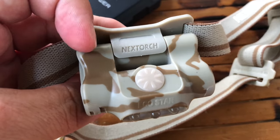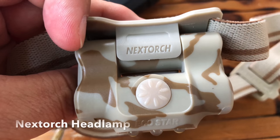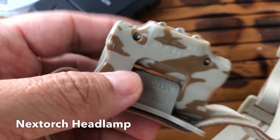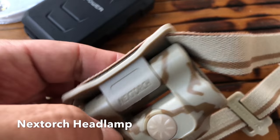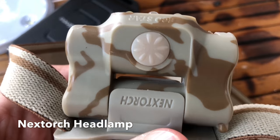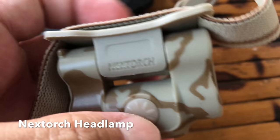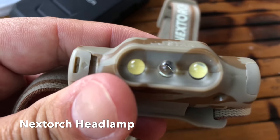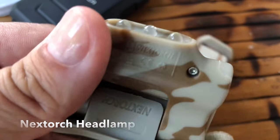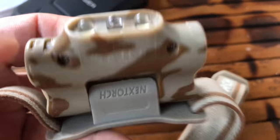And third piece of gear is a headlamp. So when I leave out, I take this with me, because if there's a brownout, all the power's out. You can't see to walk down the street. And this one's from Next Torch. I picked this up in, again, Dubai or Abu Dhabi. I needed a new one.